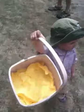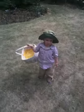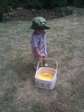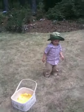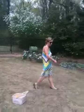Daddy, well, you got to carry the basket. Where are the eggs? Where are those eggs? Hey, let's go get some eggs. You going to take your basket? You want to search for some eggs? These are pretty eggs. An Easter egg hunt.